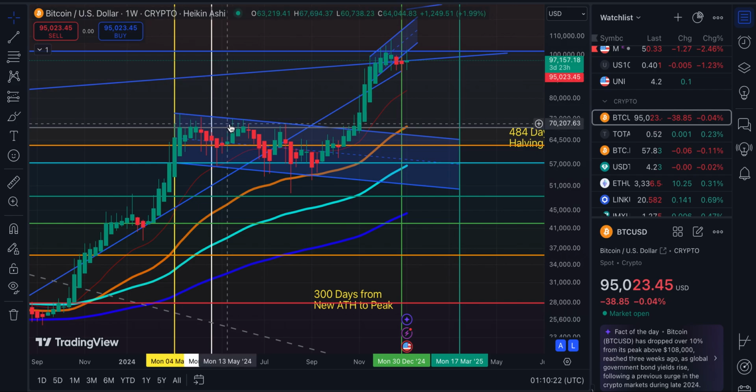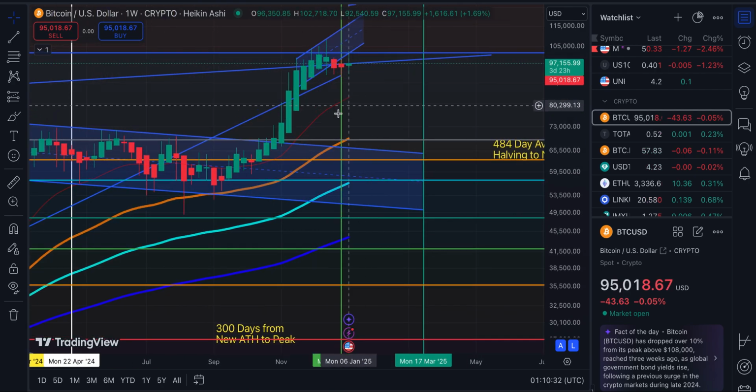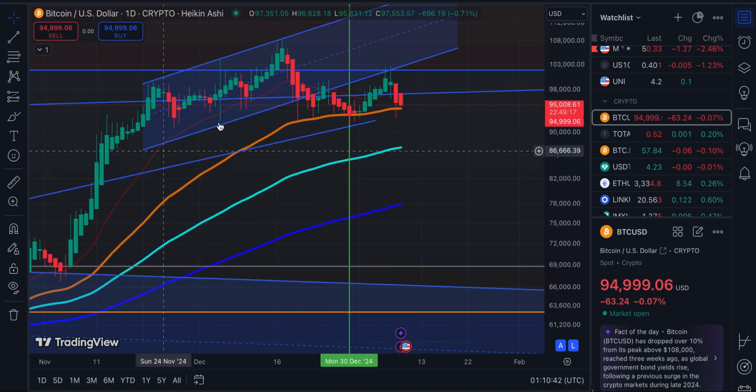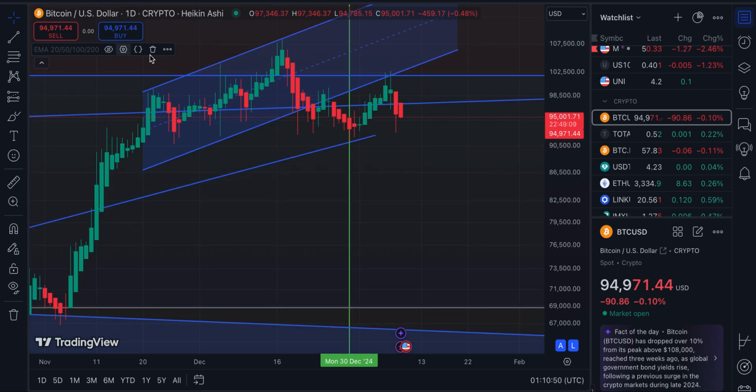But for today, I wanted to go into some different indicators and get a feel for where the market is at right now. So we can see here with the moving averages that Bitcoin is extended well above those on the weekly. We go over to the daily, and even for the daily, outside of the 20-day moving average, Bitcoin is staying at support on its 50-day moving average. So we are going to take those away for a moment.